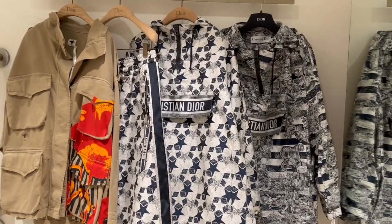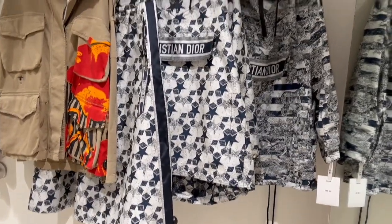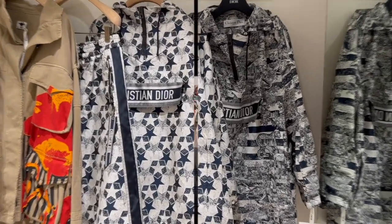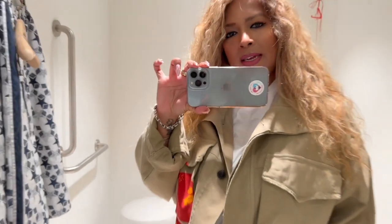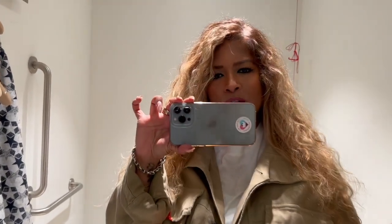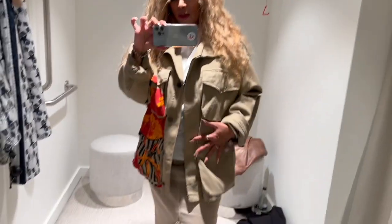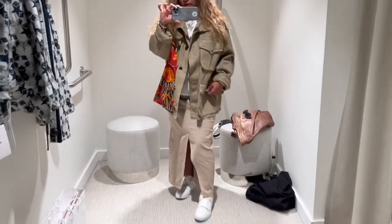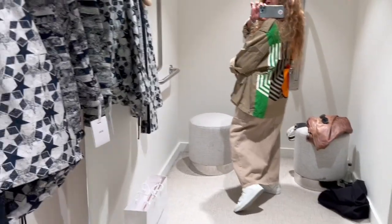I mean, how do you expect to find these beauties in an outlet Dior? So let's see if they fit me, shall we? Now guys, this one is a whole two sizes too big for me, but I do like the oversized look. Now the lighting isn't the most flattering in this changing room, but I thought I'd show it to you anyway.